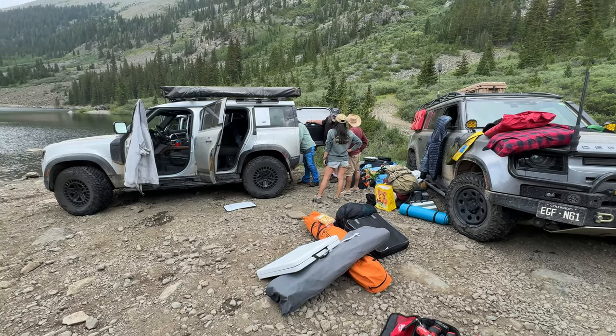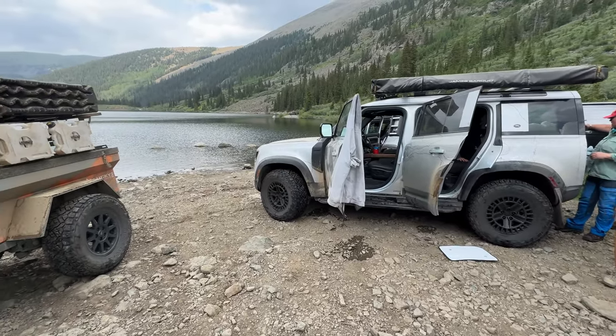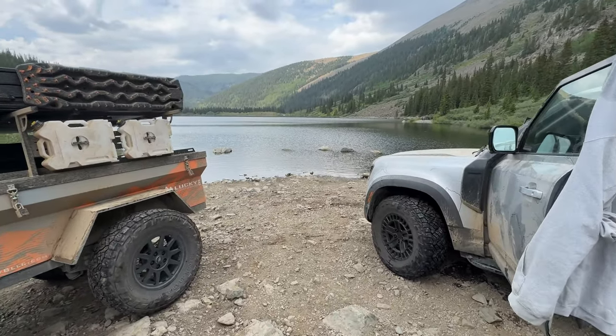Alright, we've got everything pulled out, just letting the Defender dry out a little bit. Everything looks to be okay. And check out this view at our parking spot.